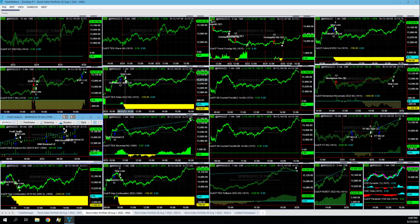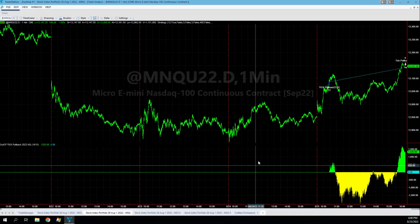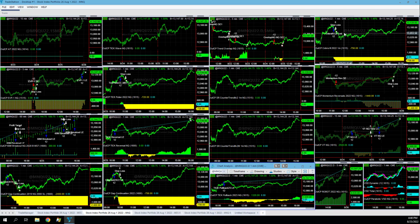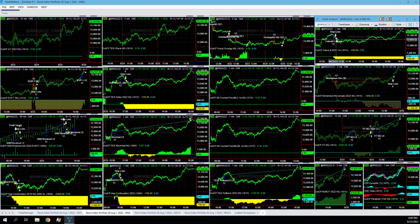Tick pulse has a tight stop, so it was stopped out on this big pullback. So tick reversal was a nice trade. We had this tick pullback strategy, which was nice on the day, and so you see tick pullback 1320, and you see momentum. Cobra 3 stopped out, tight stop there.